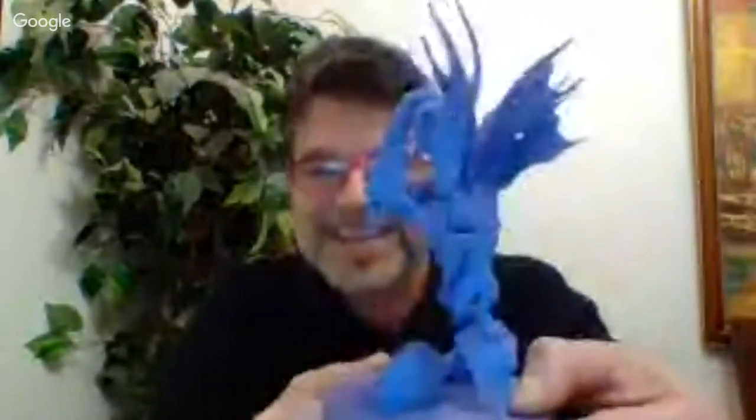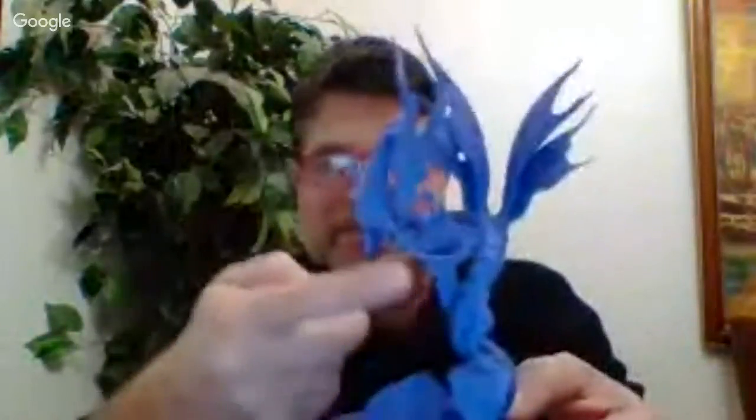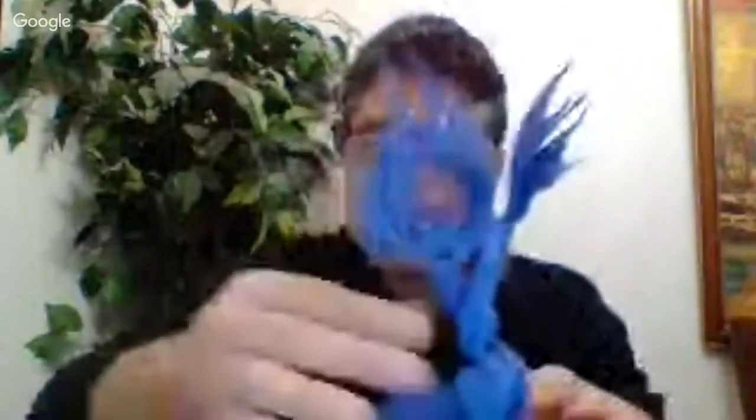Can you hold that a little further back from the screen? Sorry, yeah. Okay, there we're getting a better focus on it. Okay, so there's the fairy dragon. If you turn it, the dragon is sort of feeding on the pollen of the flower there. So this is just great to paint up and put on a mantelpiece. So, you know, for painters and people who just enjoy sculptures, that's great.